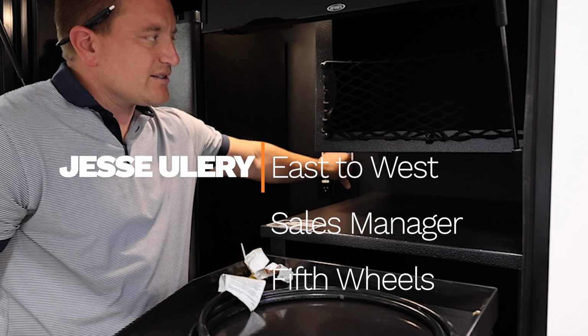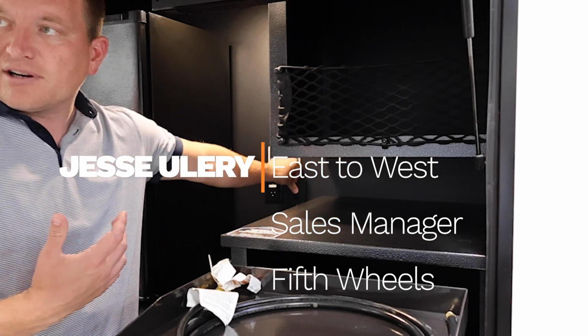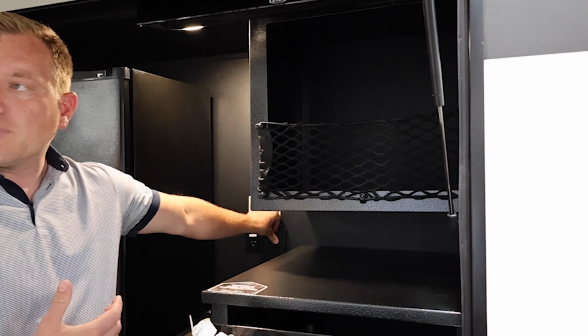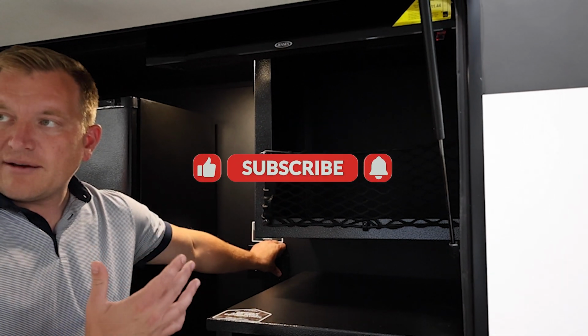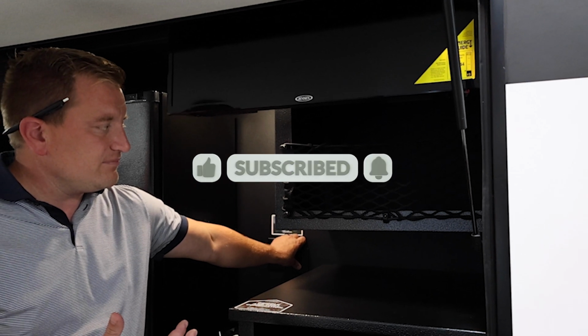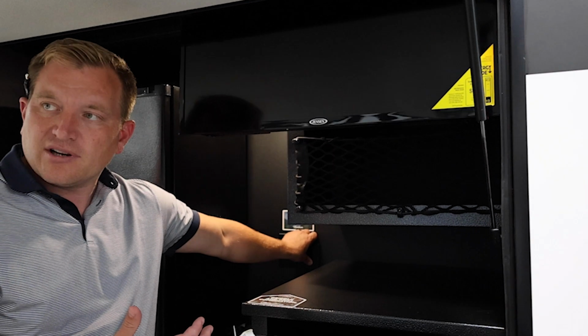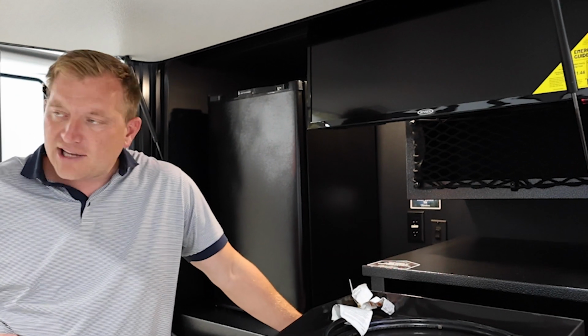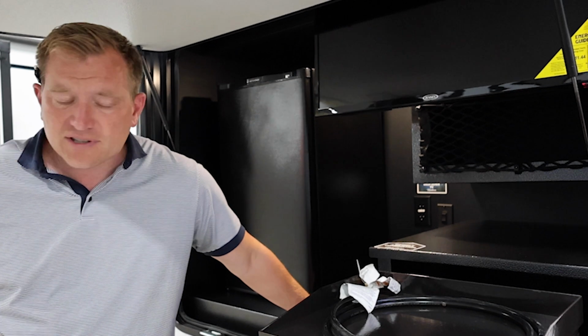The best part of it is, a lot of times when you mount that TV out there, you lose your storage. And so what our production team did was try and find a way where you could still have storage and still have a TV if you wanted it, right? Because what we try and do here is create flexibility for the end user. Because if you look at the way campers are built, not everybody camps the same. Things are always different for every single user.